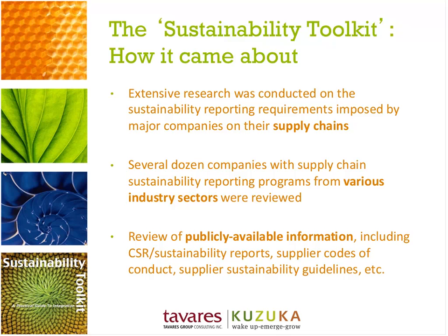By doing so, the foundational research for the toolkit has really made it truly applicable to organizations of all sizes across industry sectors. Finally, publicly available information such as CSR or sustainability reports, supplier codes of conduct, and supplier sustainability guidelines were also reviewed. And now I'll hand it off to Sandra, who will highlight some of the key findings from this research.